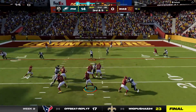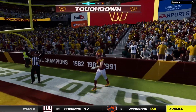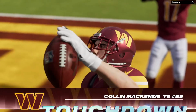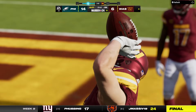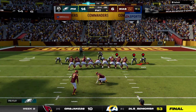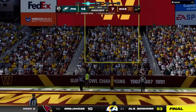From the gun on third down, Alexander. And this is taken in for a Washington touchdown. A great effort there. His first touchdown on the year. And the Commanders have got it back to within a score. Kaimi Fairbairn on for the extra point. And that one makes it 14-7.